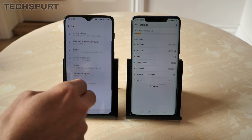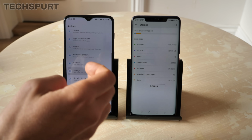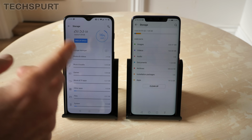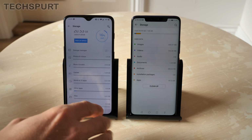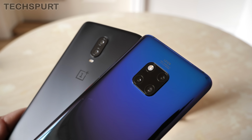proprietary tech. Not entirely sure that's a sound idea, but there you go. Here on the OnePlus 6T, you've got a choice of either 128 gigs or 256 gigs of storage. Sadly, there is no expansion available. So what about that camera tech?